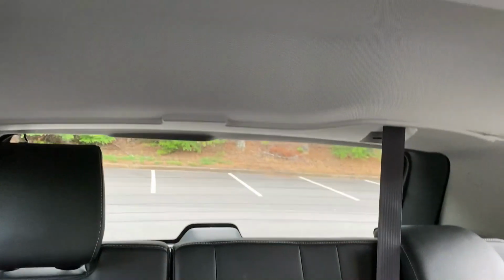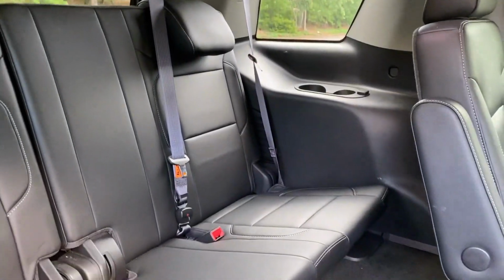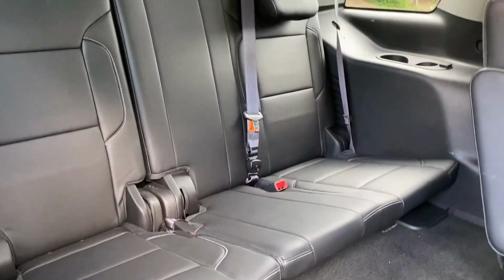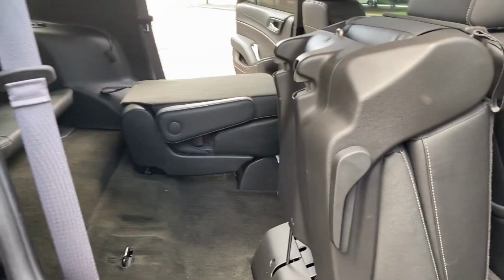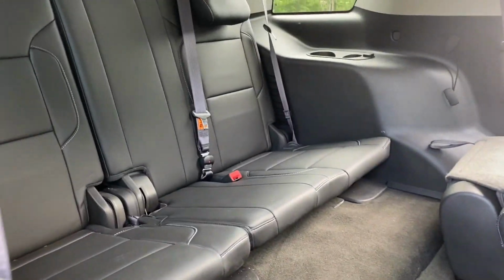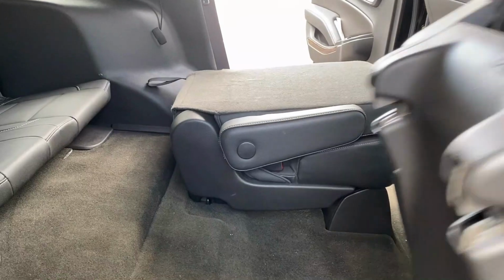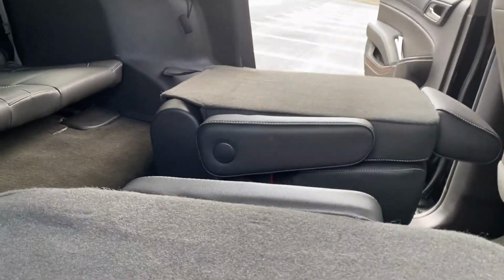third row seat vents. Each side has its own vent for the third row seats, which is very, very nice. If you've got third row seat passengers back there, that's a nice feature to have for them, is to have their own rear. And here is your dual folding captain's chairs. So you've got your third row seat on the back there, as well as two captain's chairs on both sides here, which are very, very convenient.